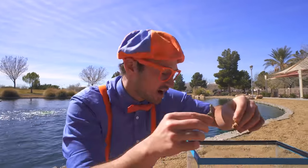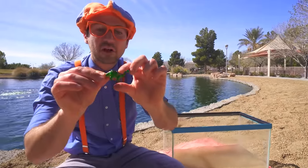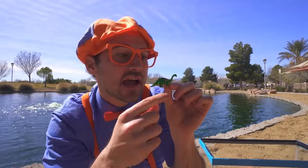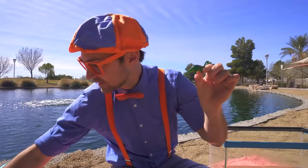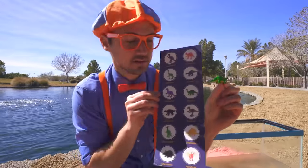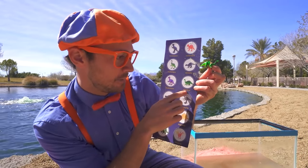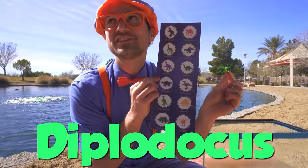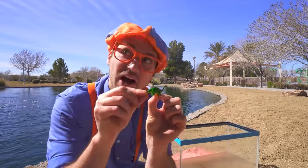Okay, let's rinse it off. Wow, look at that dinosaur. That looks like a really big dinosaur. Has a really tall neck. A really long tail. Okay, let's use the cheat sheet. Okay, let's see. Looks like a Diplodocus. Diplodocus. That's a silly name. Diplodocus, Diplodocus.